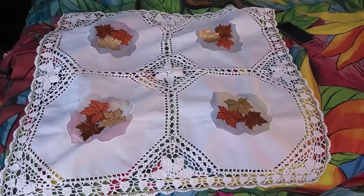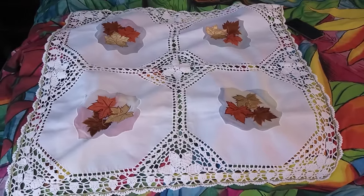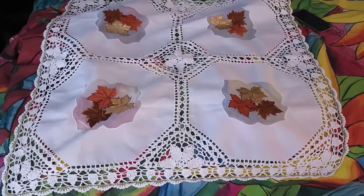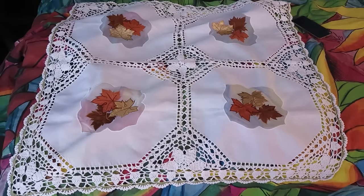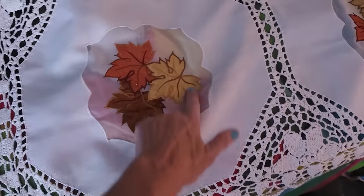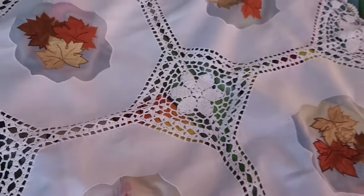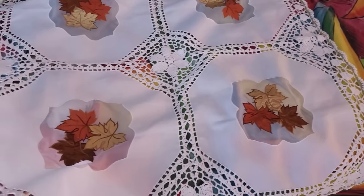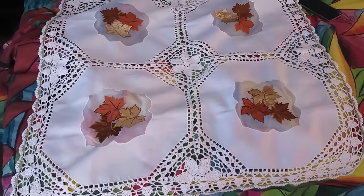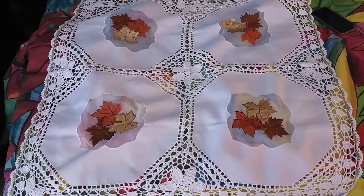I'm just laying this piece out on my bed so you can see the size of it. It's not quite like a tablecloth. It's more like the top of a card table size, and it's got these little mesh cut out things with these little applique fall leaves, and then it's crocheted all around. It's really a nice piece for someone, and I'll get $20 to $25 for it.